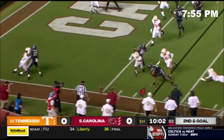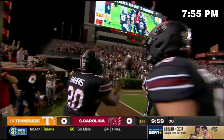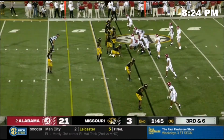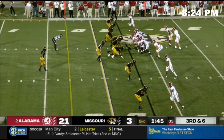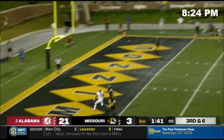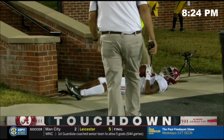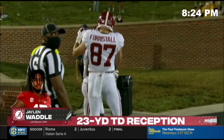Toss to Harris. Harris dives. Touchdown. It's the first time they've gotten to third down on this drive. It's the 10th play of the drive. The freshman Rakestraw is on Waddle this time. Well protected again. Jones to Waddle. Gets behind the defenders for another touchdown. What a throw. Touchdown, Alabama.